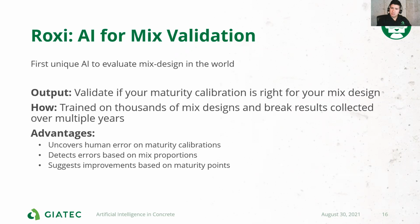Why is that? Sometimes when performing a maturity calibration, when you are inputting the numbers, maybe the datum temperature is not the correct one. Maybe you use a number that doesn't make sense. For example, if you enter a datum temperature of 32, but you're using the metric system, maybe you didn't select the correct measurement system in the first place. So this is what the AI system for mix validation is going to jump into.